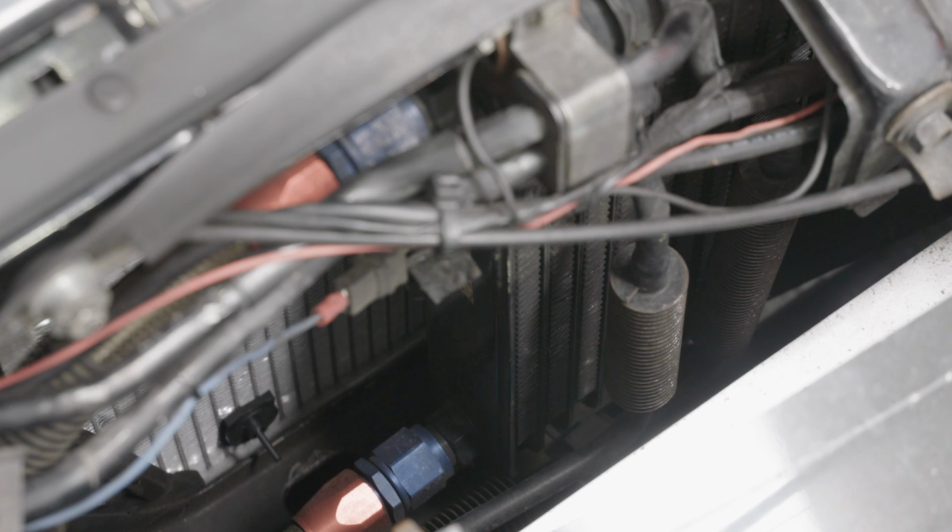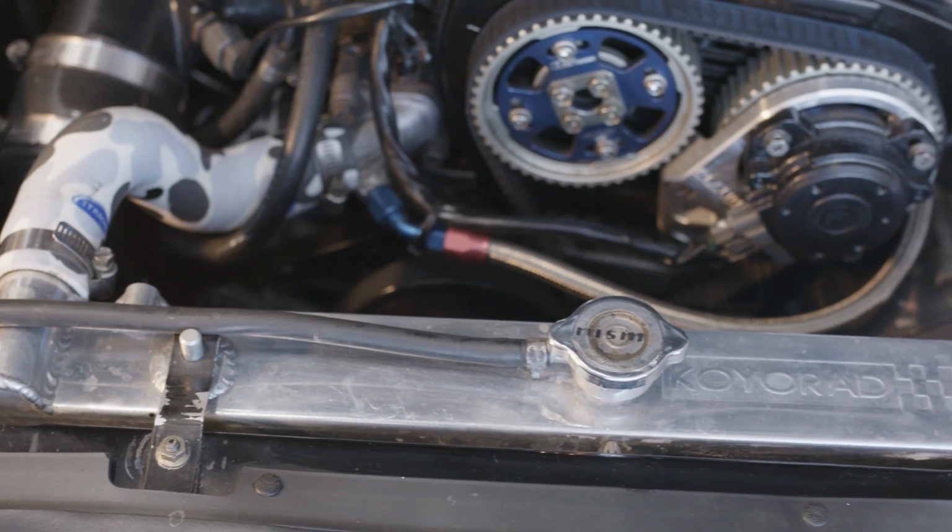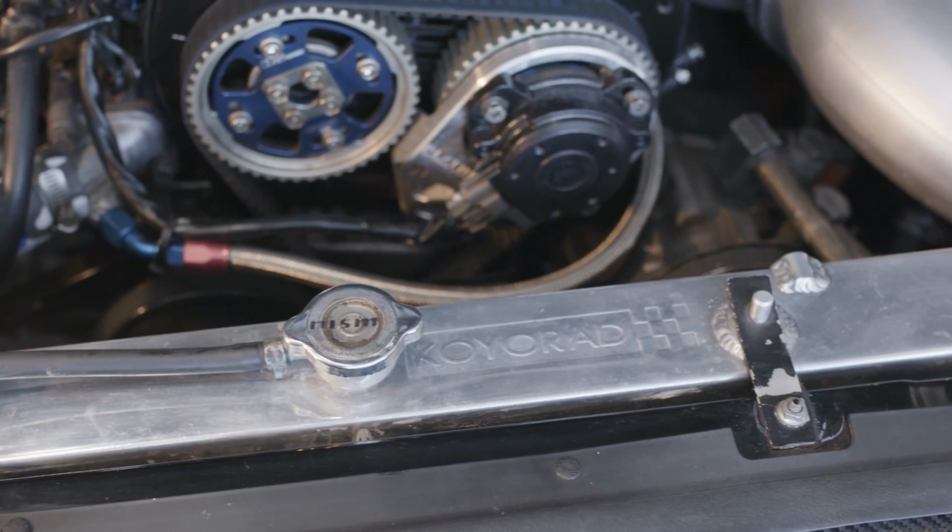Now the last thing you want to look at for reliability is cooling. Now if you're only doing drag passes, just leave it standard, it won't be an issue. However, if you're building a 500 plus wheel horsepower street car, you will need to invest into an aftermarket oil cooler as a minimum, and we also recommend getting an aftermarket aluminium radiator as well.